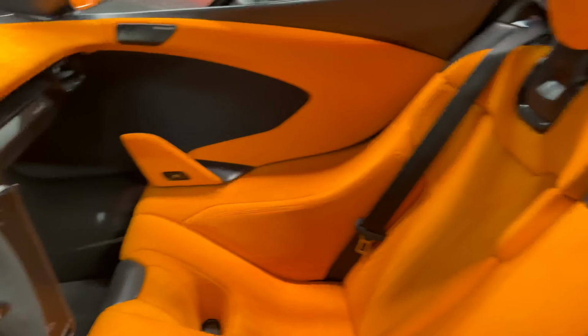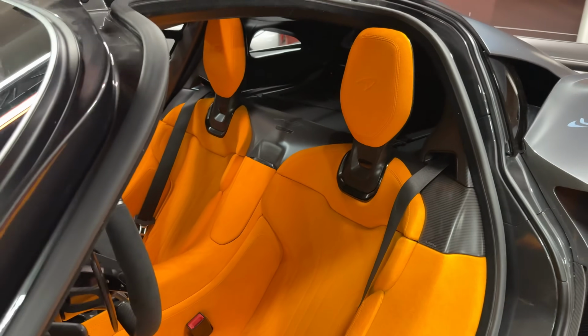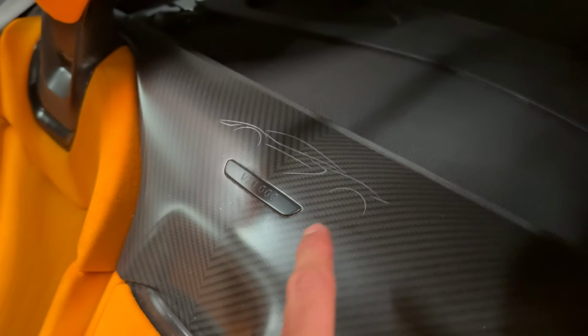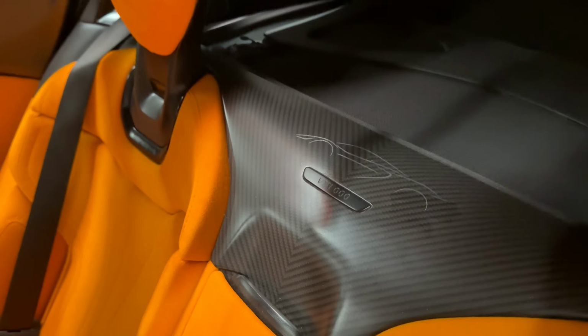It's quite cool. The interior is finished in orange, an iconic McLaren orange. Really lovely finish here. The VIN 000, and then we have a design sketch on this side of the car. We have a bit of space over here. It's quite cool, and the way you're sitting is really interesting.